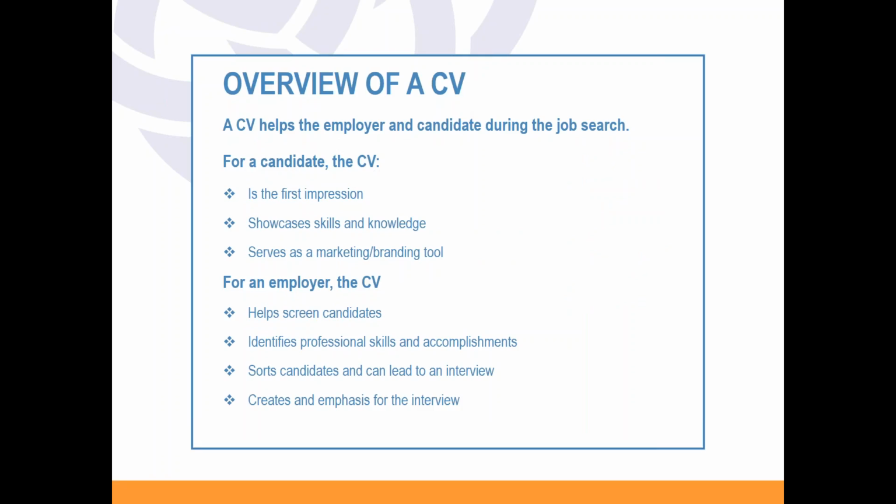Okay, so with your CV, this is your marketing tool. This is your first impression to showcase your skills and your knowledge. This is how you're going to market and brand yourself before employers, site supervisors, or clinical training supervisors. They're going to use this document to help screen, and they're also going to use it, which I think is important, to create the emphasis of the interview. One of the things I talk about when developing a CV with students is how this emphasizes your interview. So you want to know exactly what you're putting in this document, because someone can formulate a question for you.